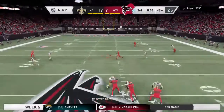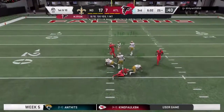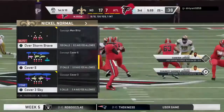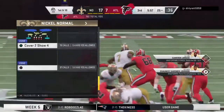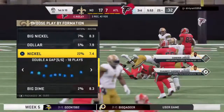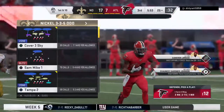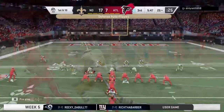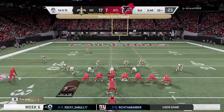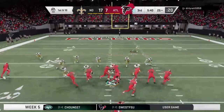On 1st and 10, it's Ryan. This one caught by Ridley. And they're able to work this to the 25 before it's all said and done. 23 yards, the final tally. Those are the kinds of plays right there that show you why he's the number 3 man in the NFL in terms of receiving yards. Also tells you there's a full combination of what he's got going in his game. You name it, from route running to catching the football. That's why he's able to produce those types of numbers.